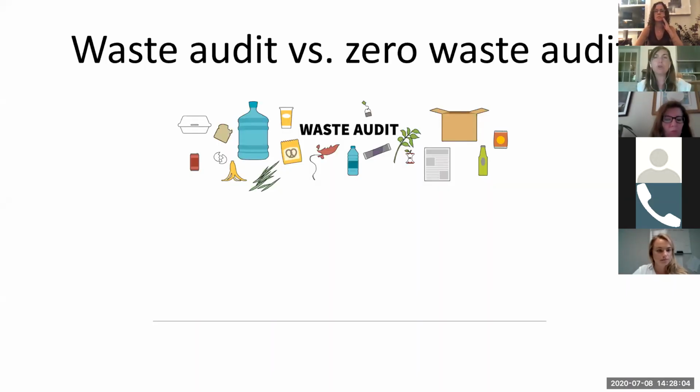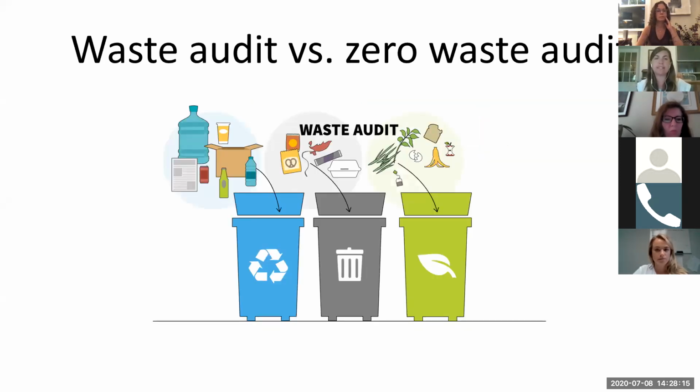Many of you may have heard of the idea of a waste audit, but what I want to expand upon is that there's a difference between a waste audit and a zero waste audit. A waste audit is the idea of looking at all the materials that you've collected at a facility or at your home, wherever that might be, and figuring out where they should go. Is there contamination? Where do these materials belong?